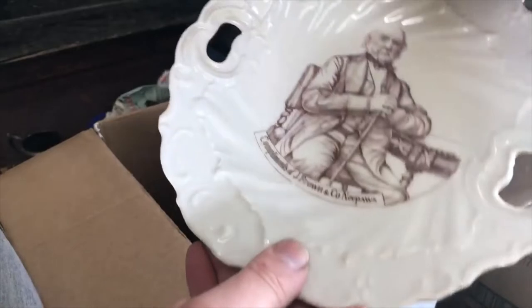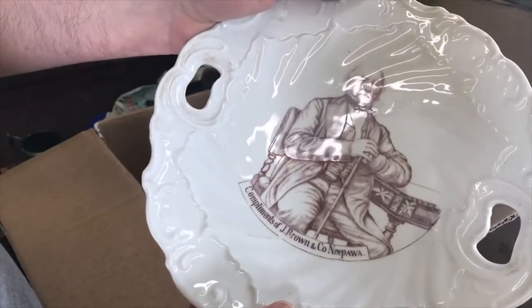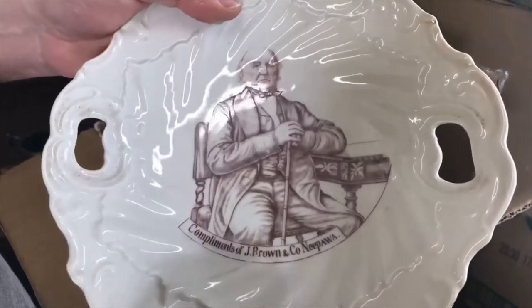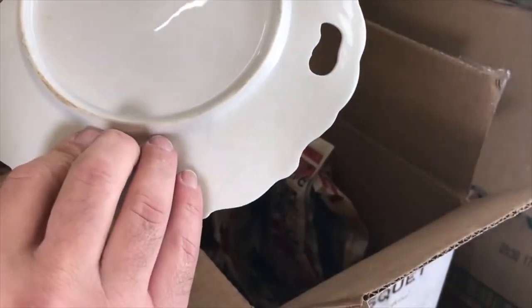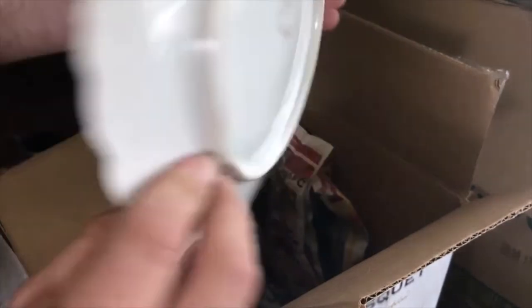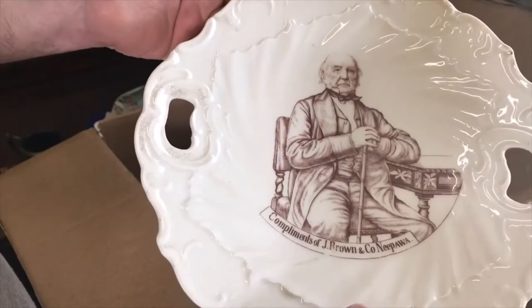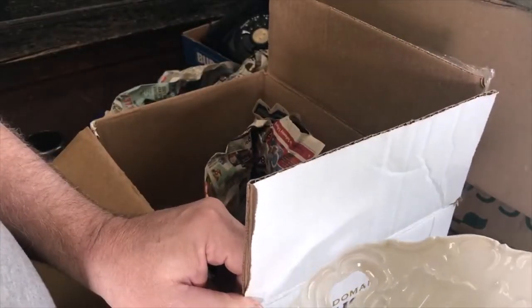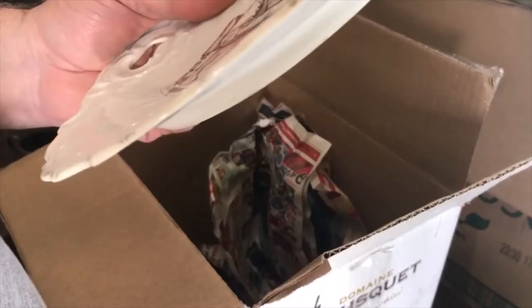This one is Compliments of J. Brown and Company, Neepawa. Oh, that's cool. That's a neat piece. I like that. It's got a crack in it, though. Oh, shoot. Crack and a chip. Oh, well. Still, that's a neat early piece. That's probably 1890, thereabouts. Anyway, that's it for that box. On to another.